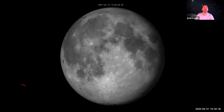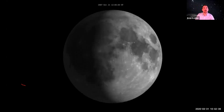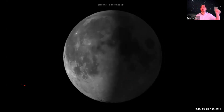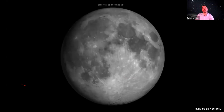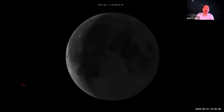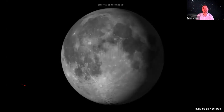There is such a thing as the dark side of the moon, but we can't see it from here on Earth. We would need to take a spacecraft, fly it out past the moon, turn around, and take a picture. And that's the only way we know what the dark side of the moon looks like, because we can't see it from where we are on Earth.